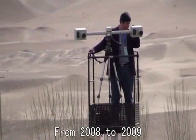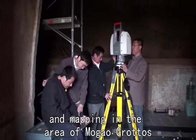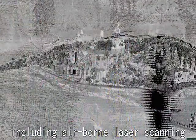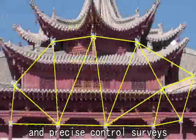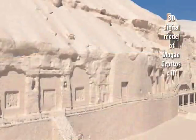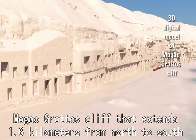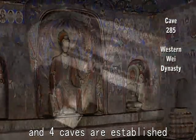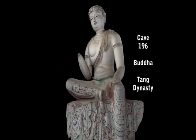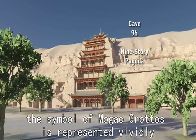From 2008 to 2009, Wuhan University carried out surveying and mapping work in the area of Mogao Grottoes, including airborne laser scanning, terrestrial laser scanning, close-range photogrammetry, and precise control surveys. 3D digital models of Mingsha Dunes, the Mogao Grottoes cliff that extends 1.6 kilometers from north to south, and 4 caves were established. The 9-story pagoda, the symbol of Mogao Grottoes, is represented vividly.